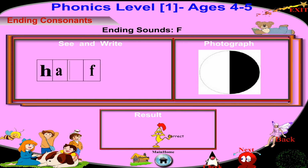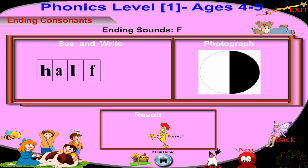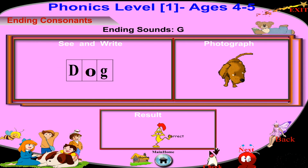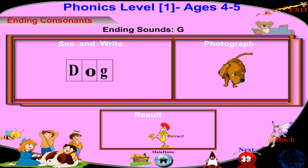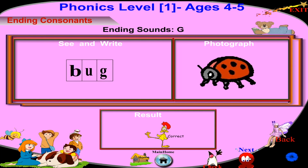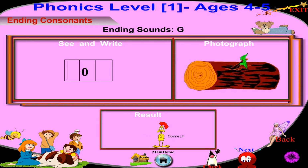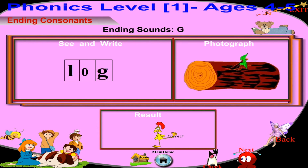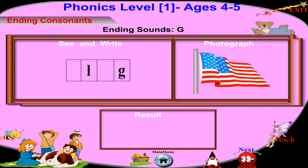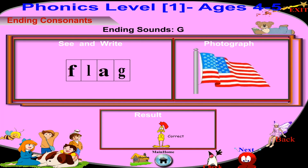It is half. It is a dog. It is a bulb. It is a log. It is a flag.